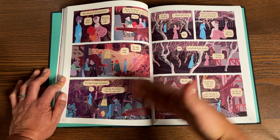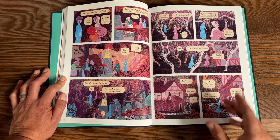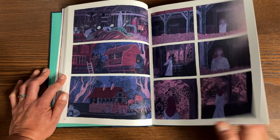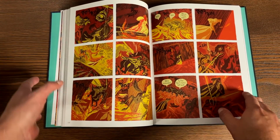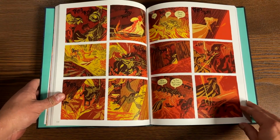Seriously, just as I explained earlier, it felt like a Disney cartoon put in the setting of medieval paintings. Absolutely gorgeous and stunning, and I can't wait to read this whole thing. All of it, of course, translated into English in this nice, beautiful hardcover, and it is called The Golden Age, for those that are interested.